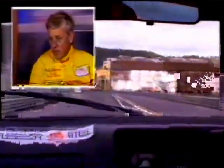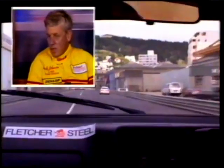So this is why you see a lot of cars that end up straight into the armco at the end of a braking zone, especially down here. This is really, really difficult.